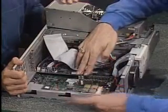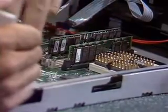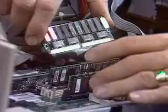So you get one of these SIMMs. By the way, notice that there's a 1 on one side and a 72 on the other side. You match that to the board. That's the way to put it in. You put it straight in. There's some pins here you have to push out. If it's hard to push the memory in, you're doing it wrong, so start over.